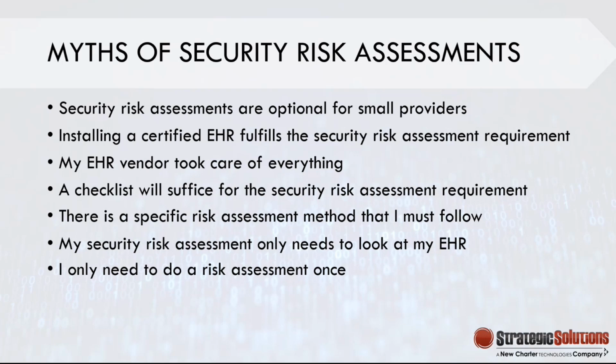There is a specific risk assessment method that I must follow. And the good news is that also isn't true. There are many different ways to complete a security risk assessment as long as they combine and use the different elements requested and required by HIPAA regulations. So we can approach this in many different ways as long as we are following and including different elements as required by HIPAA.